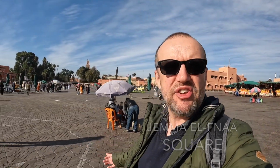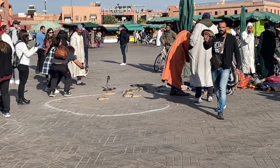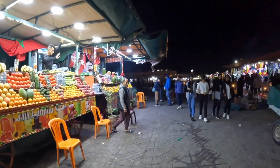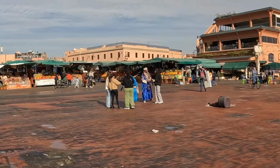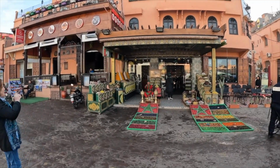So here we are in the heart of Marrakech. Jemaa el-Fnaa Square. Noise, snake charmers, hustlers, fruit sellers, everything you can imagine. Women trying to flog henna patterns. Don't go for any of that. You're going to get fleeced everywhere. In fact, speaking of fleecing, there's some people here having to pose with some men dressed as Berbers. They'll have to pay for that. Everything is just so colourful.